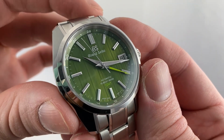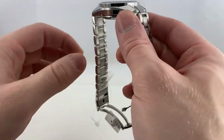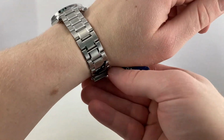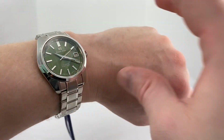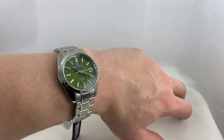With a case diameter of 40 millimeters and a thickness of 14 millimeters, I think this watch is right at a sweet spot of not being too big, not being too small. It's going to be definitely wearable for most people, and it looks amazing on wrist, guys.